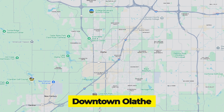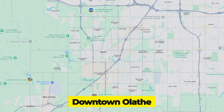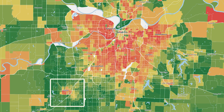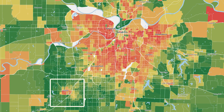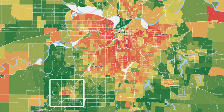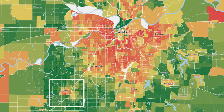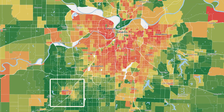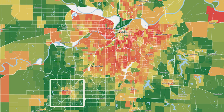The first area is actually downtown Olathe, and I'm going to put this picture on the screen. It's a map that shows the average age of homes across the Kansas City metro area. What you'll notice, if you really look at Olathe, is a lot of orange and red right in the middle of the city, surrounded by a bunch of green. The orange and red are older homes. The green are newer homes. You can see that one part of Olathe is almost as old as the core Kansas City, Missouri proper, and everything else around it is pretty new compared to the rest of the metro area.